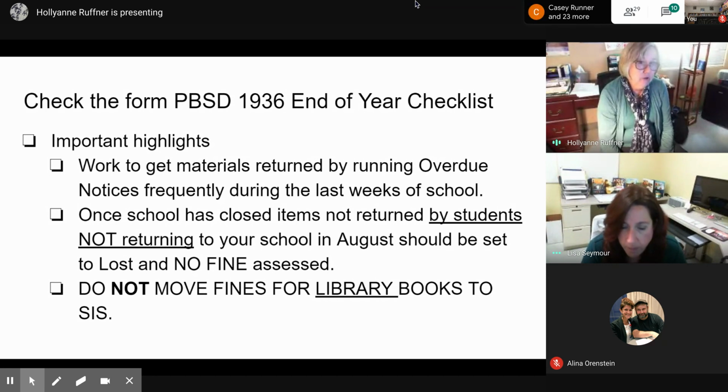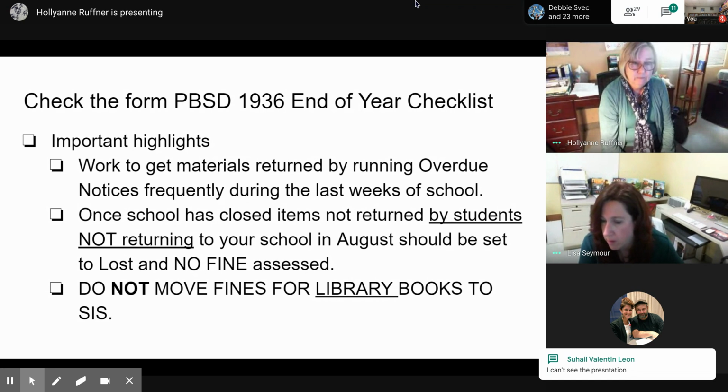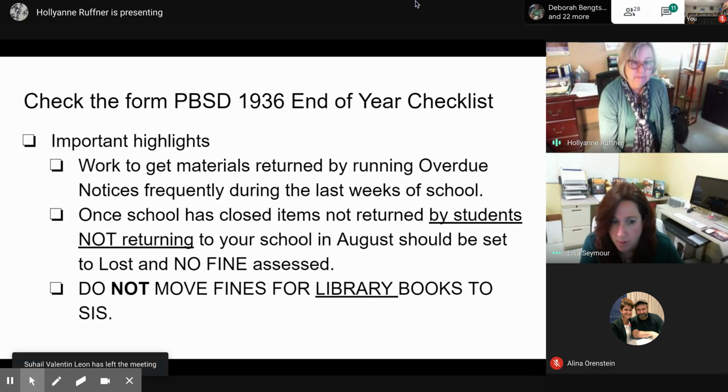SIS and Destiny do not interface. They do not talk to each other. And this is what's happening. They can see their fines in SIS. The parents can see their fines in SIS. That's fabulous. They come in and they pay them. Nobody tells Destiny. Nobody tells the librarian.